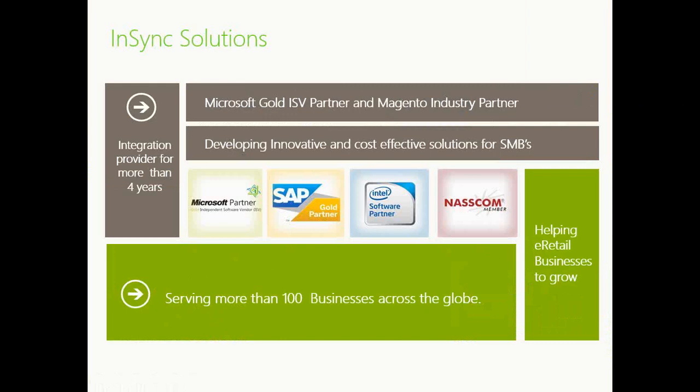SAP Business One. And thereafter, I'll discuss the integration touch points covered by our connector. Finally, I'll give you a demo of our connector. And once I'm done with the demonstration, we'll have a short Q&A session where you can directly ask us whatever queries you have, and we'll address all those questions.